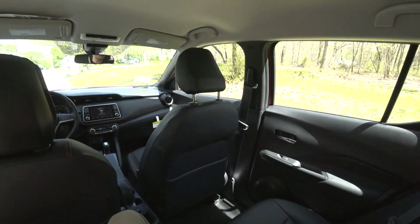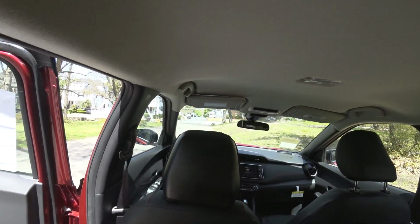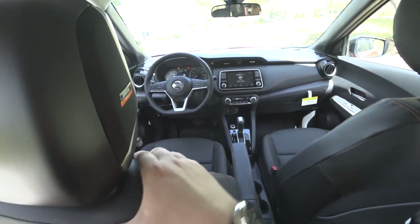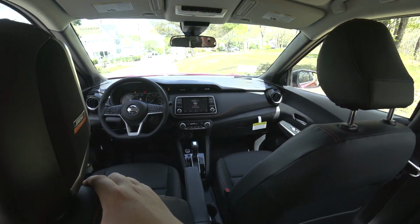Good amount of rear seat room, really nice amount of headroom. It's a very airy cockpit. Definitely reminds me of the Trailblazer and vehicles like that.